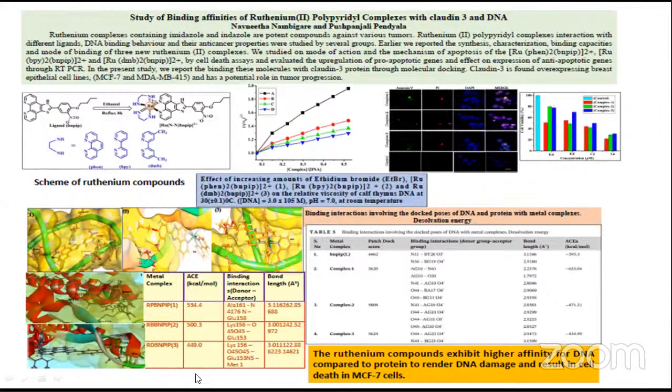You can see here the bond length is about 3, which shows that the higher the bond length, the weaker the interaction. So they bind very well with the DNA and cause DNA damage and thereby cell death. Thank you.